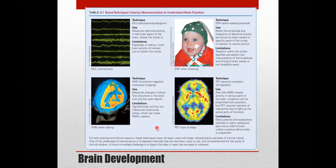So basically, I think one of the things we can say is that it's not really easy to study brain activity in very young babies like this. Yeah, it's going to be a challenge for neuroscientists to develop methods that are harmless, easy to use. That said, there are many other tools that you'll see that we have developed that can help us get some idea of what's going on inside of there.